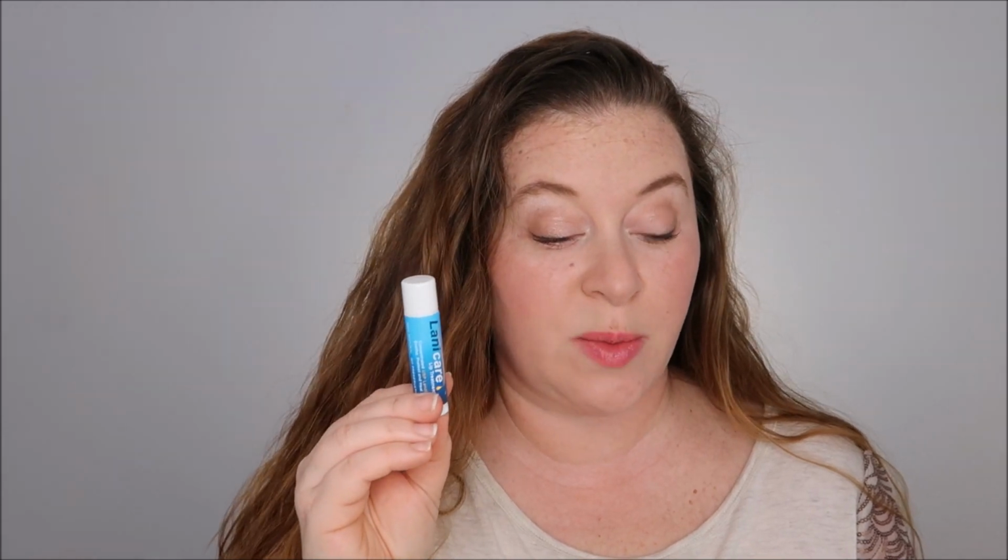Next one is by Solid Blend, the LaniCare. It is $10.99 for 3 tubes, which comes to about $3.60 each for 1.5 ounces. However, this is currently out of stock on Amazon. It applies like any regular old chapstick, but because it's very thick, you do kind of need a finger to spread it out a bit. It was a bit hard to apply.